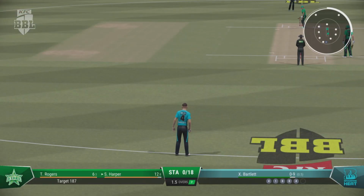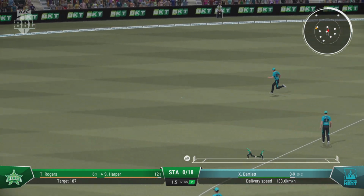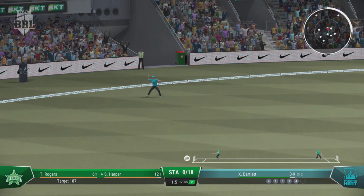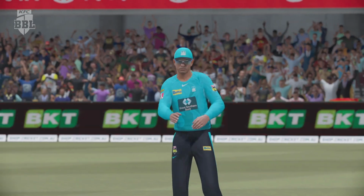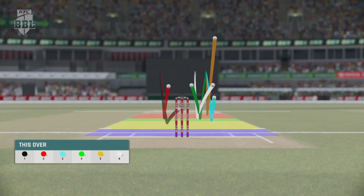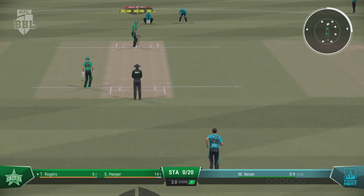As Khawaja makes more fielding changes. And it's going to go through. Could it be four, maybe? Neser's after it, and he does. Now be careful of Neser with the high catches, because as we all know, he's a dynamite fielder when it comes to catches. He's produced some beauties in the past, as the Stars end at none for 20 after two overs.